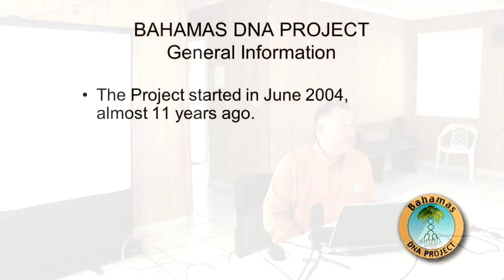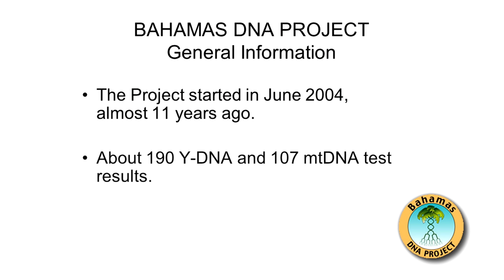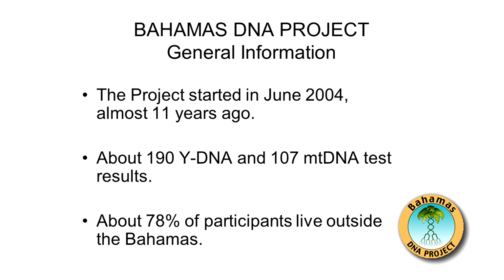To talk about the Bahamas DNA Project in general, it was started about 11 years ago in 2004. There are about 190 people that have taken a Y chromosome test and about 107 that have taken a mitochondrial DNA test. And about 78% of them are people who have Bahamian ancestry but no longer live in the Bahamas.